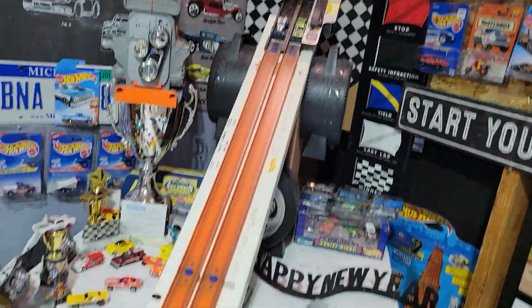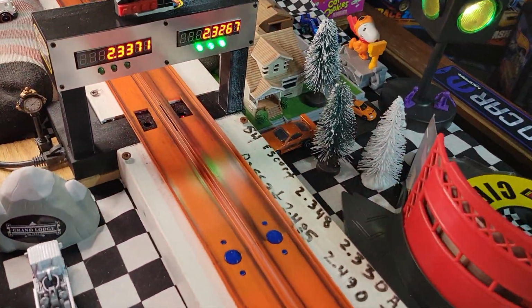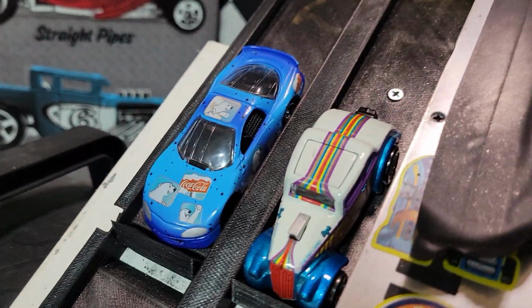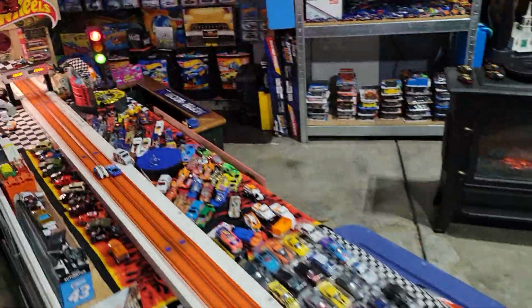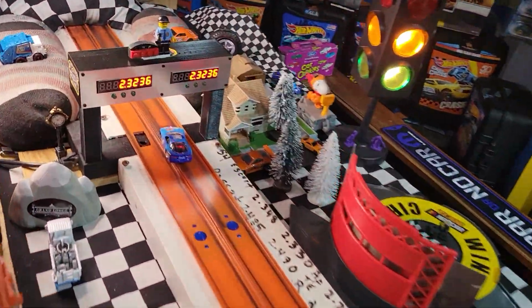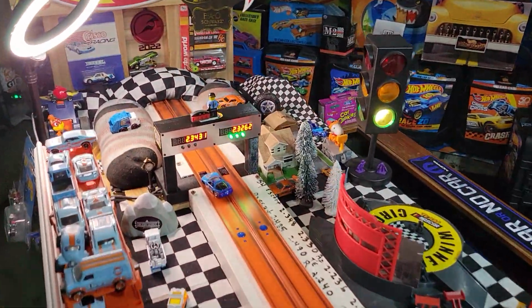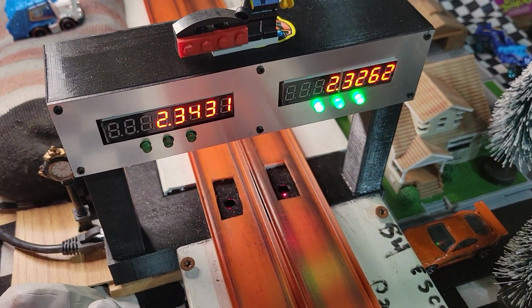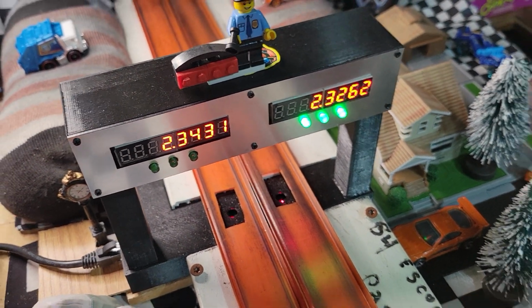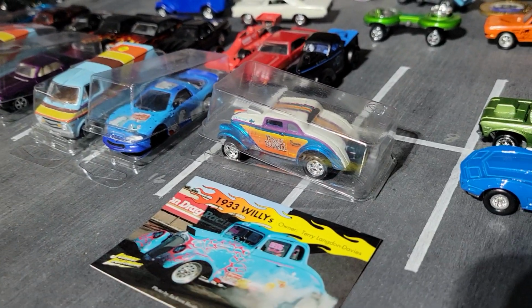Let's see it. Willies again, 2326, and he is the new gatekeeper. In the number 16 spot, the Coca-Cola Camaro. Willies ties it up, 2323. Let's see who takes it. And the Willies is gonna get him, 2326. But that's not enough. It was a 2323. So the Willies, for right now, will be our gatekeeper.